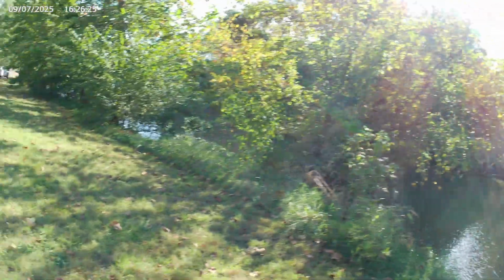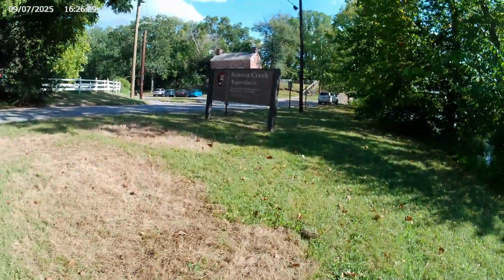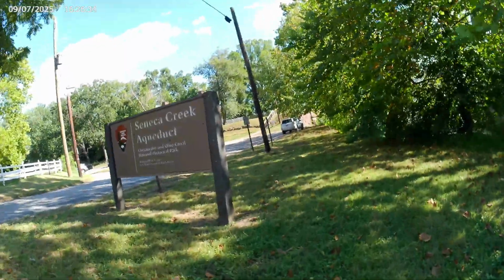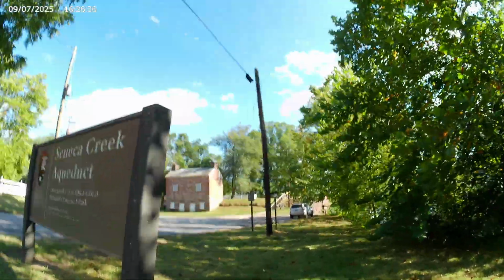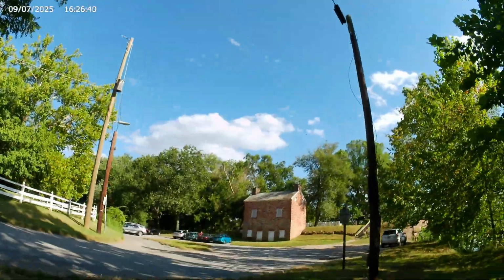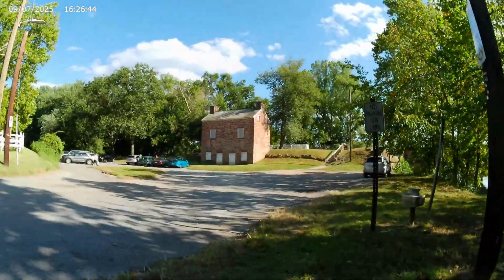Sometimes the best discoveries aren't on the itinerary. Sometimes you follow a hunch, or in my case, a historic marker, and find yourself standing in the footprints of 19th century engineers who pulled off something no one else ever dared to try again.